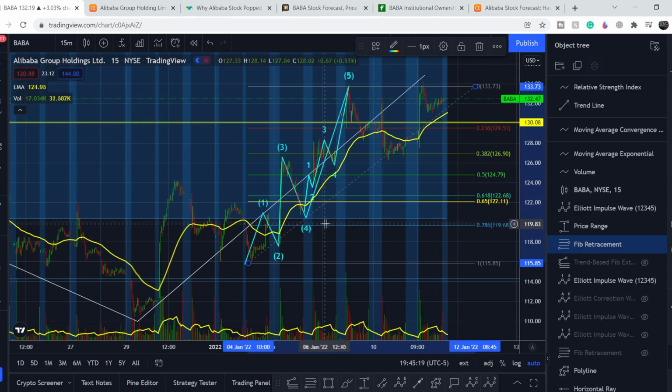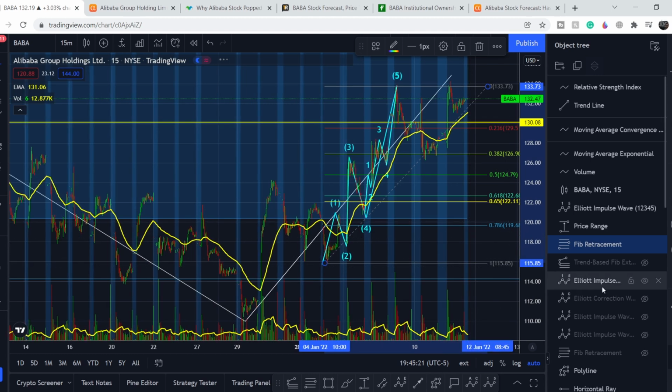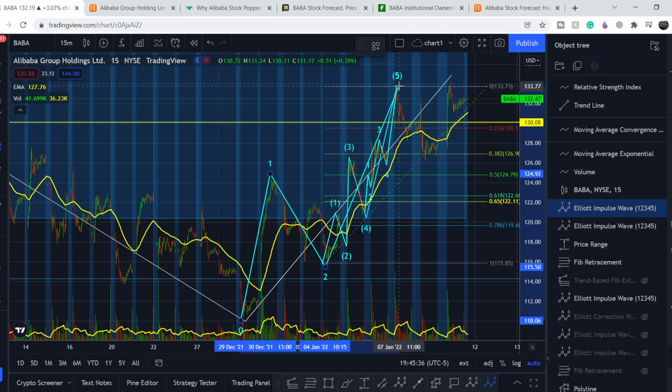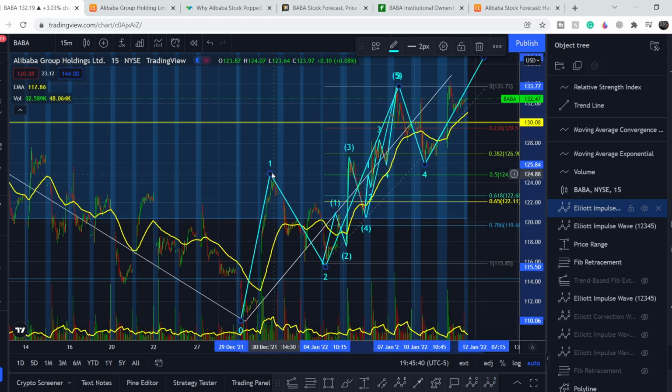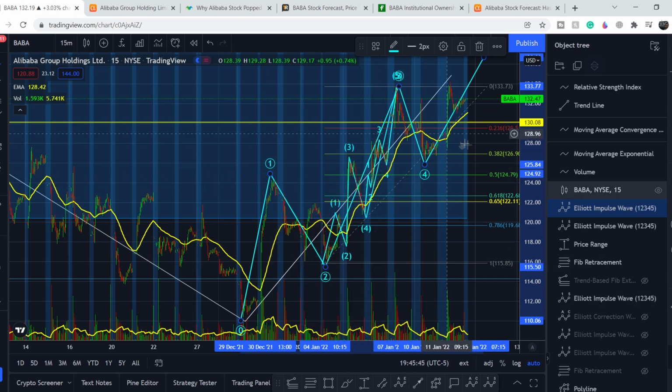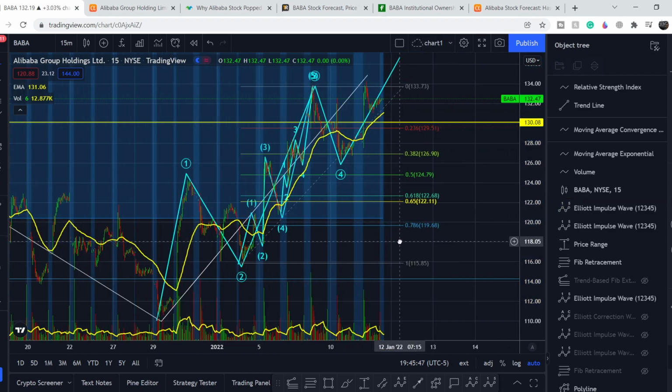And on a slightly greater scale, let me show you that we have something like this. This is our first wave, this is our second, this entire movement is the third one, this is the fourth, and we have to finish another fifth wave. Let me mark it for you. First, second, third, fourth and fifth might be slightly higher, and we have to upgrade this scale. And let me show you where we might land.